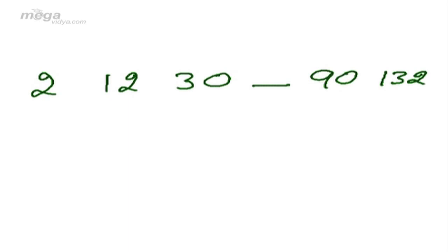How can I find an innovative method? If I analyze these numbers, I am trying to see how I can write 2, 12, 30 and so on using squares and cubes. For example, I can write 2 as 1 square plus 1. I can write 12 as 3 square plus 3. I can write 30 as 5 square plus 5. 1, 3, 5. The logic has become very simple.